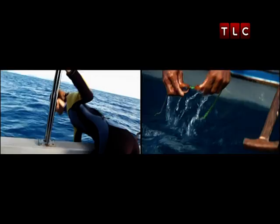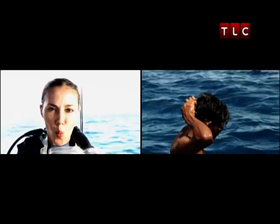Okay, so unlike my new dive buddy, I'm not exactly coming from the minimalist school. Still, Armstrong insists that for this dive, I need my air tank filled to the max.